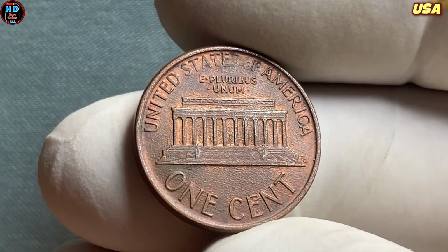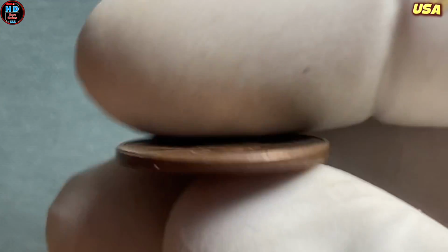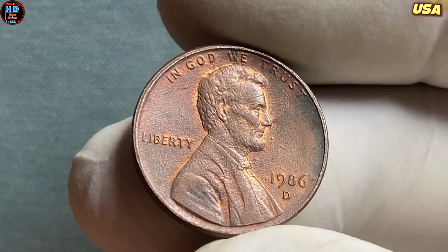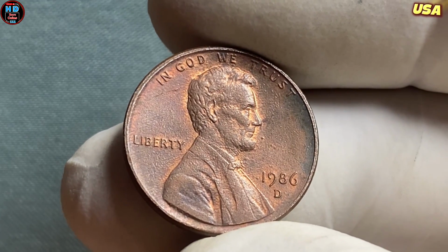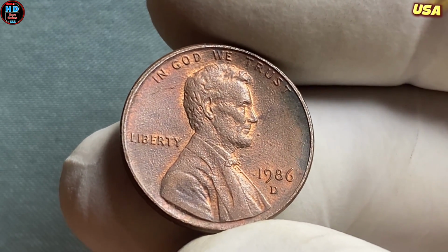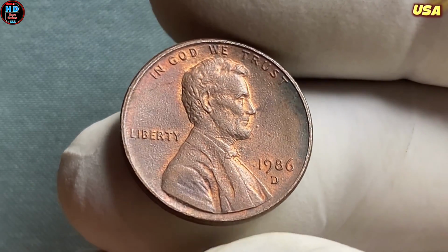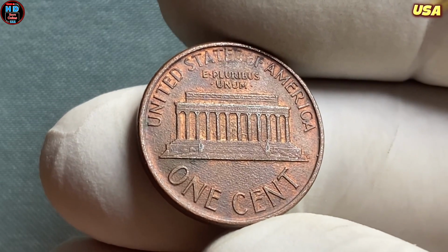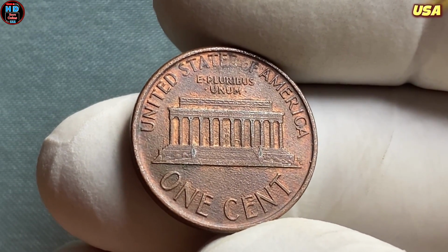Over the years, stories have emerged of 1986 pennies selling at high-end auctions, their values driven by rarity, condition, and collector passion. These coins remind us that history can live in our hands, sometimes in the form of a penny we nearly overlook. The artistry of Brenner and Gasparo, the precision of minting, and the unpredictability of human error all come together in the 1986 Lincoln cent. It's not just currency, it's craftsmanship.